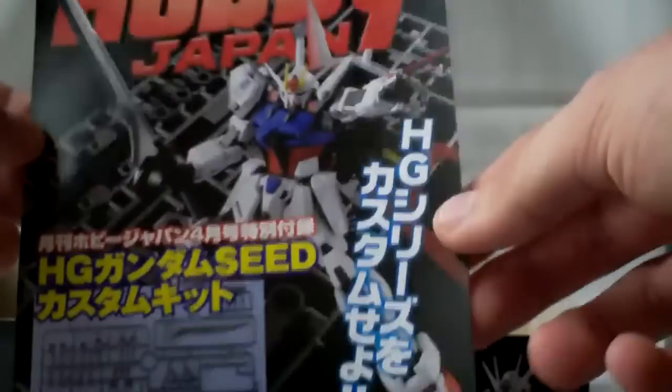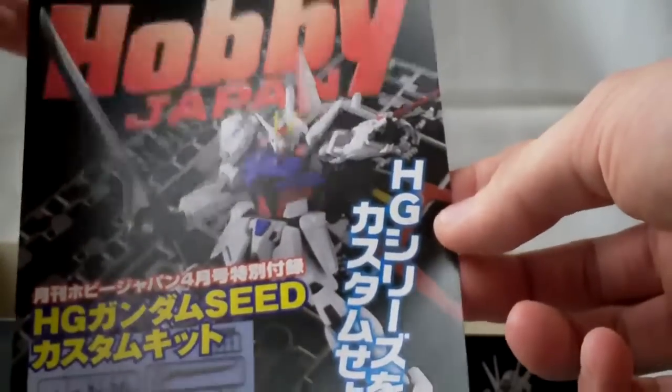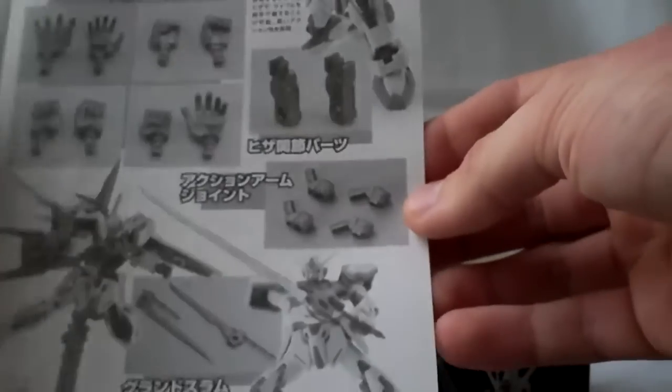Next we have some black parts, not ABS, some hands and backpack parts, and some dark blue stuff that goes on the Skygrasper itself. And here we have another black runner, more backpack parts, some additional frame parts, and an ABS runner full of parts to go all over this kit. Here's a little flyer for the option set for High Grade parts in the C line that came with Hobby Japan. It has hands, joints, and a big sword for the Strike.